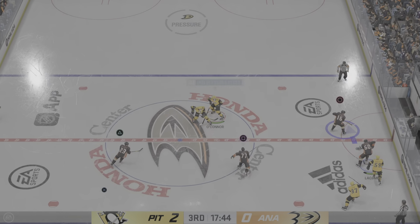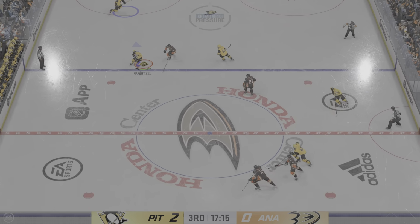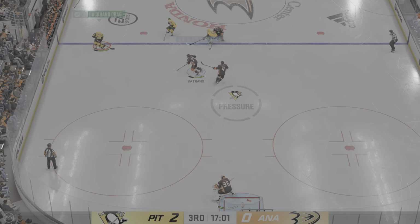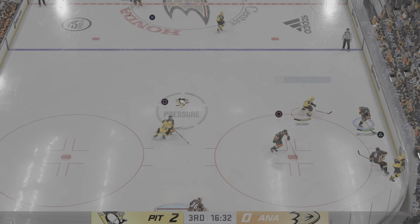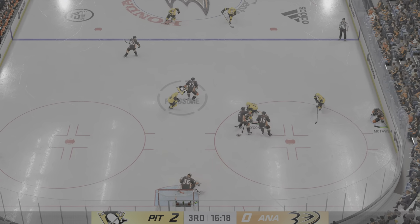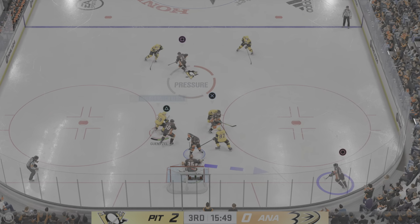Grabbed along the board by Lacombe. Puck picked up by Gensel. Looking to make something happen at center. Can't get it to go. The Ducks gain control of the puck. Pittsburgh's got control of it now here in the offensive end. And a solid stop on the play there.